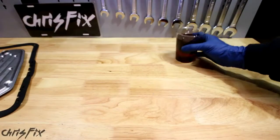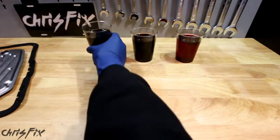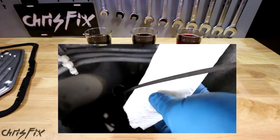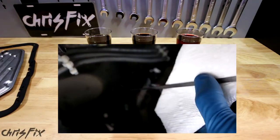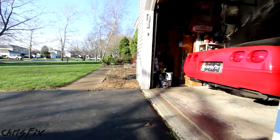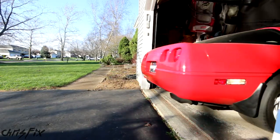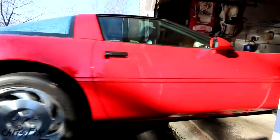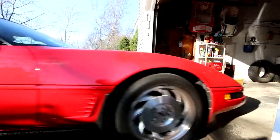Another way you could tell if you need to change your transmission fluid is inspecting the fluid. You want to inspect the transmission fluid straight from the dipstick in your vehicle. And if you have a sealed transmission with no dipstick, I'll show you how to check that in a second. But first, let me show you how to check the transmission fluid in a normal automatic transmission with a dipstick. In this case, we'll be using my Corvette for an example.